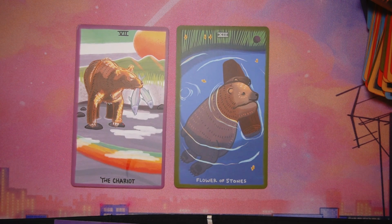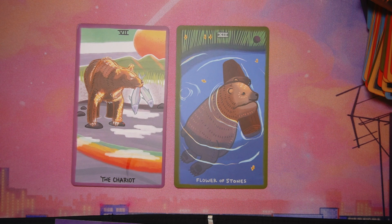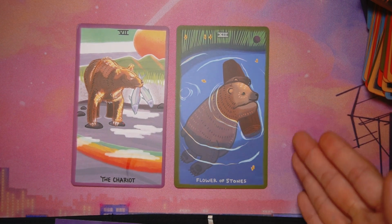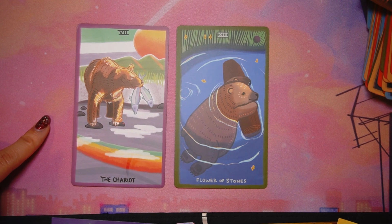I can only come up with one keyword or one phrase to represent both of these, and that is present, or being present in the moment. And the contrast here is that for me, the Flower of Stones feels very secure while being present in the moment, whereas the Chariot is taking this moment to seize the moment, take this opportunity before it passes.